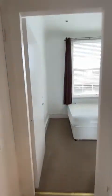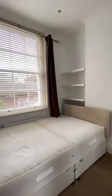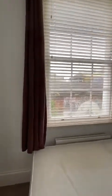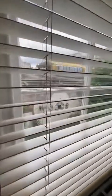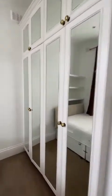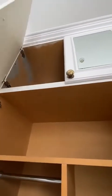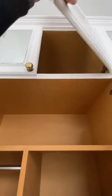Okay, so going to the rear of the building, you've got the bedroom space overlooking a private garden, which is accessed only via the ground level flat. Now, notably, you do have these fitted wardrobes, which is quite useful. Just to give you a look inside, so hanging rail and hanging rail again with some shelves. You also do have storage overhead, perhaps for boxes or suitcases, etc.